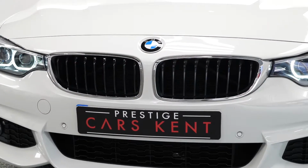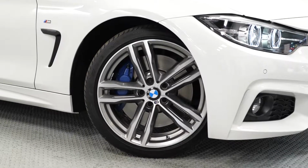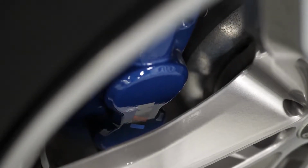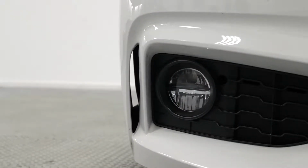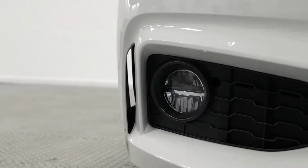To begin with, you've got the Alpine white paint, you've got the optional 19-inch alloy wheels, you can see the standard blue calipers for the M Sport braking system just set behind. You've got the M Aerodynamic body styling package on this car. You can see some of them upgrades being shown here on the front of the car.